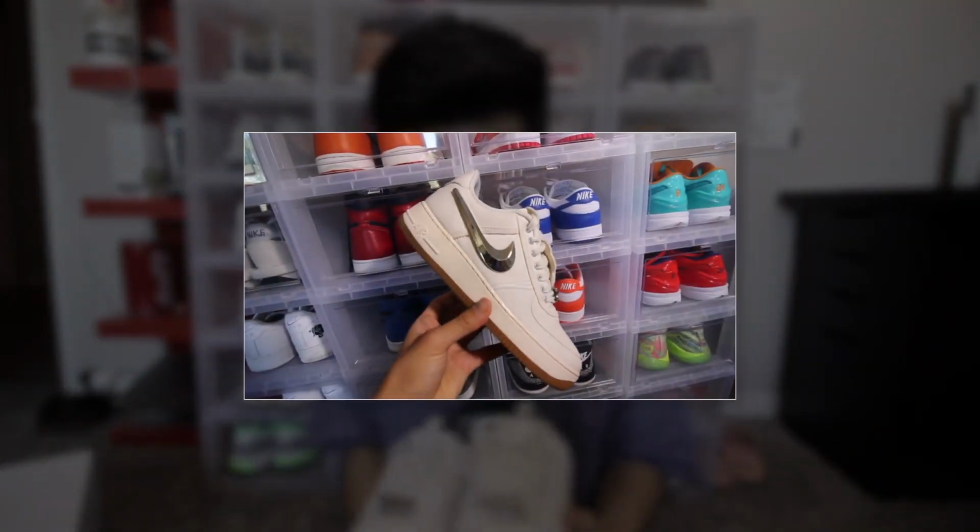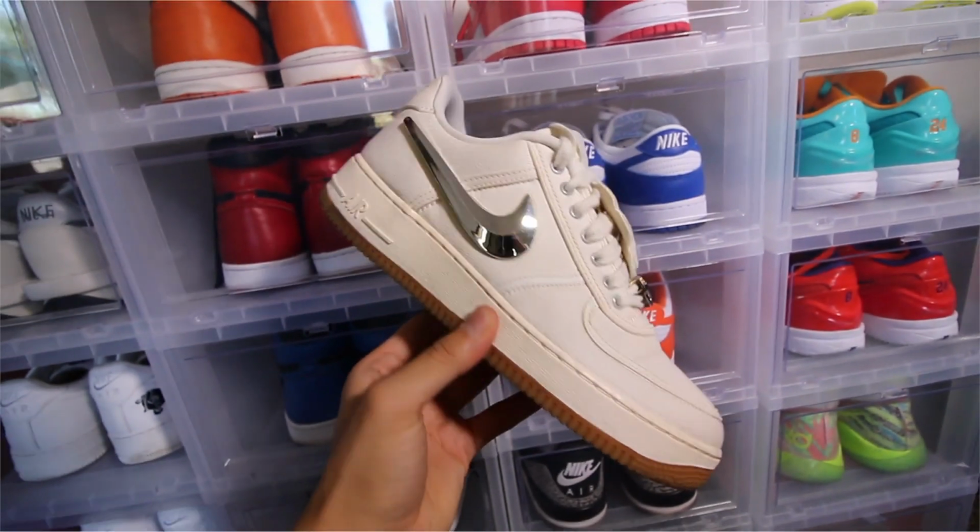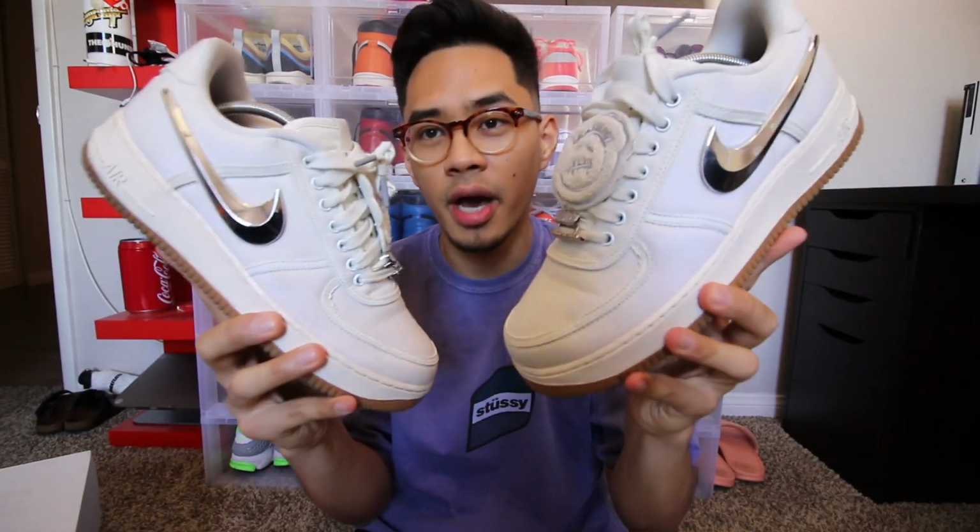These are honestly in great condition, and I wish I could keep these as well in my collection because they are my size. But your boy's just trying to run up the budget right now and make some money. So if you guys are interested in these, like I said, everything in this video will be up for sale on the web store. So go ahead and check that out.